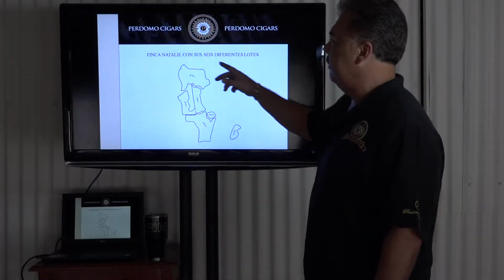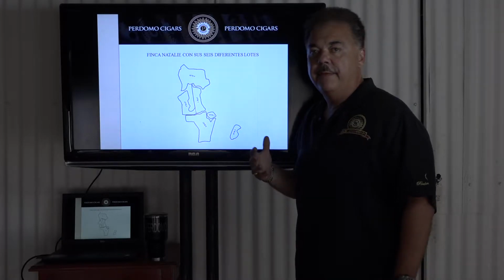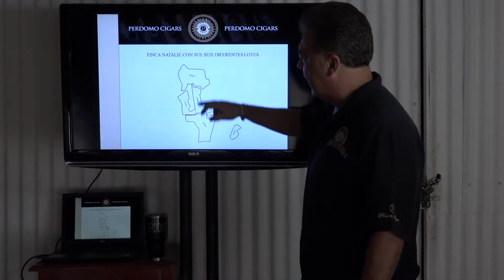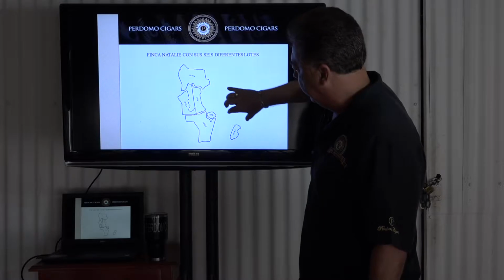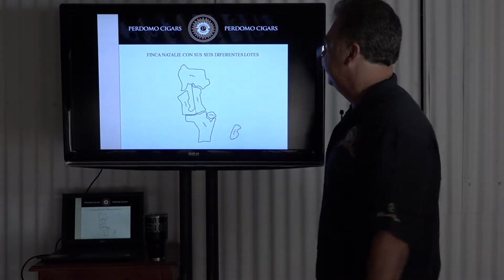Next is a farm that we call Natalie, and it's after my daughter. It's basically in a crater of a volcano. It's one of the most beautiful farms, probably the most beautiful farm I ever saw. So I named it after my daughter. And these are the separations of lots that this particular farm has. If you look over here, there's actually a riverbed that wraps around here. So the grounds here are definitely not going to be the same as the grounds over here, for example.